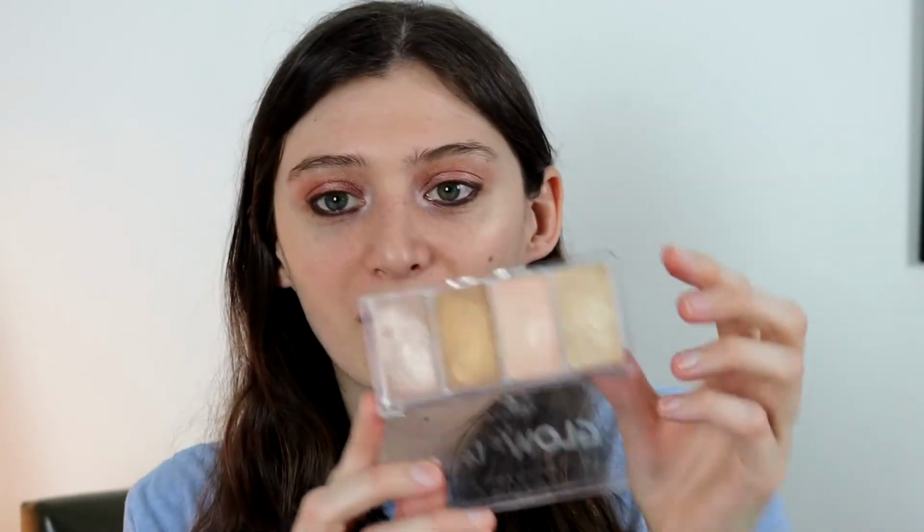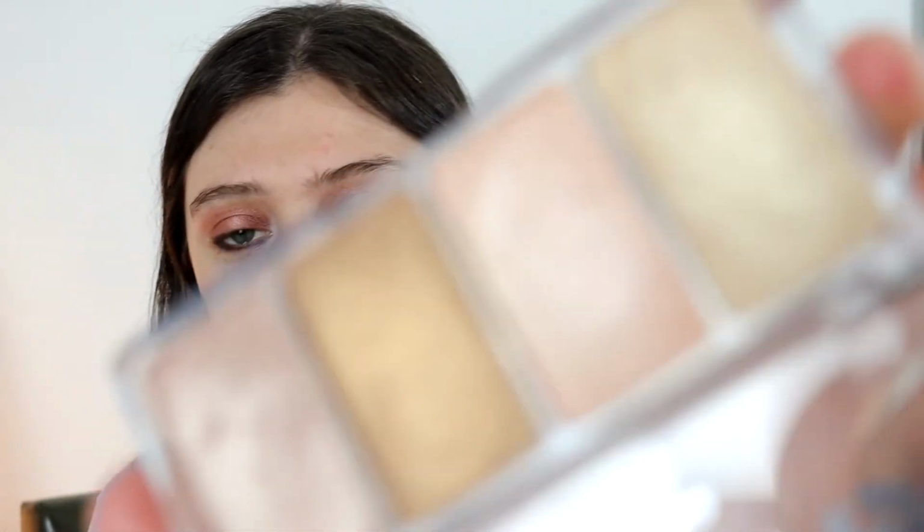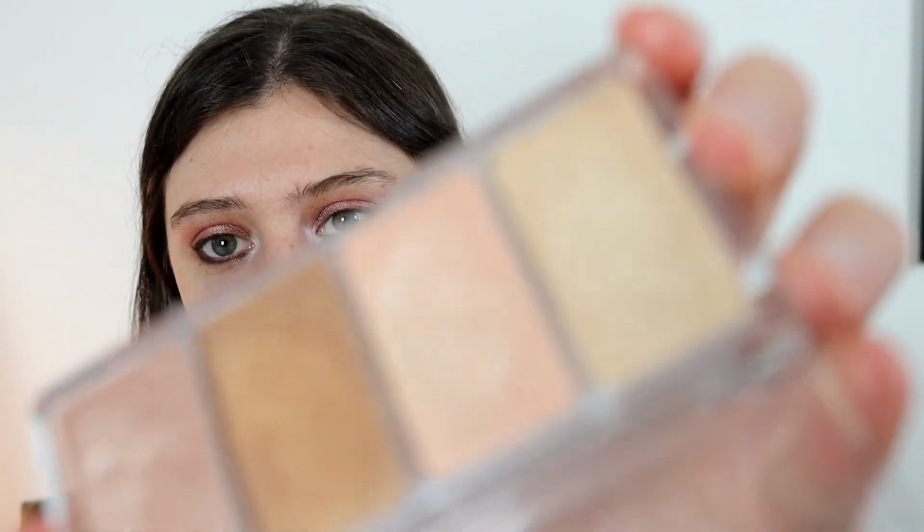This one is super powdery. I use it a lot in the summer. I just mix a few of these shades together and then I put it on the body or on my face. But I would say this one, out of all the ones so far, is, in my opinion, the powderiest, and I've used this one a lot. I think it's hard to tell because of the lighting, but it's been well loved, and it is very powdery.